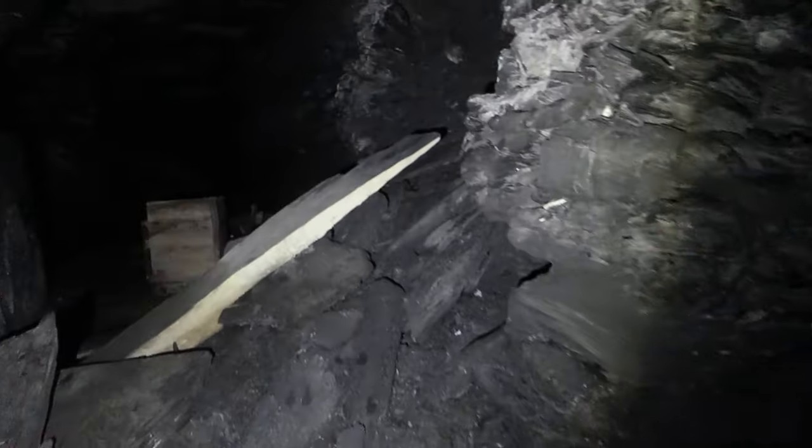What have we got down here? So some of this has fallen out. We've got some walls here. What's up here? Okay, that's just a support wall. Right, let's go through here. Round to the left. So this is very dark down here. So big old case through there.